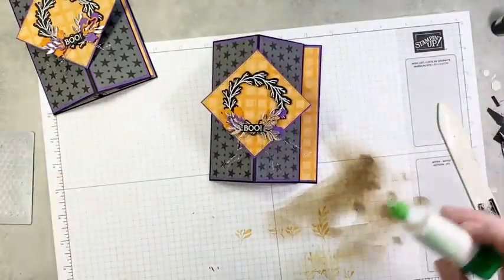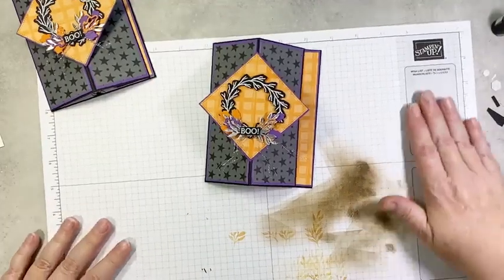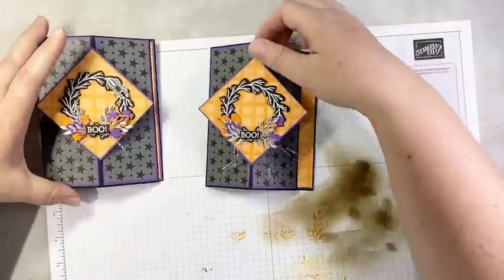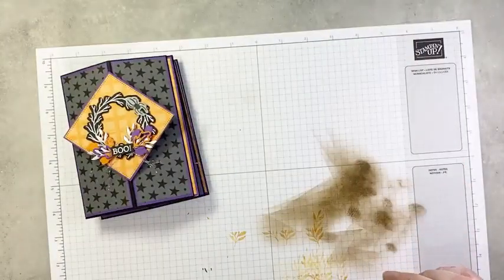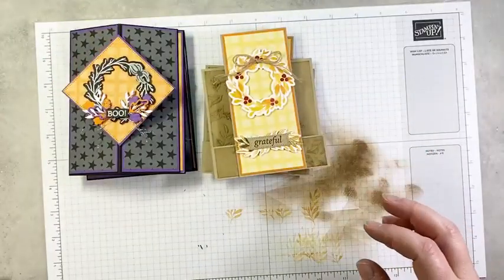Isn't that a great fold? It looks a lot more complicated than it is. It is a little bit of a step up from the other fun fold I showed you, but it's not horrible. So if you are gaining some confidence with your fun folds, it's a good one to try. So let me just bring them all back here. So we have 1, 2, and 3.